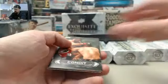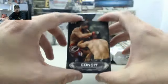And we've got the Carlos Condit, 74 of 99.